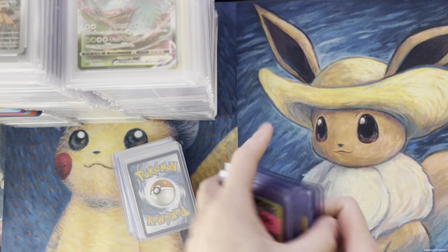I had the price put at MP condition pretty much. Nidoqueen, Steelix, first edition Celebi. Everything's good about that card except this little crease here. Typhlosion, Scizor, Meganium. Very, very nice cards.